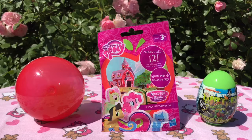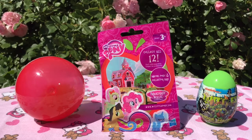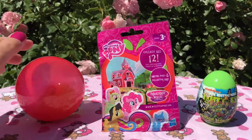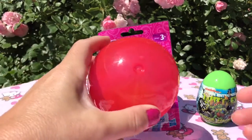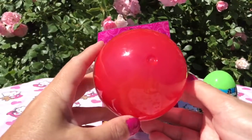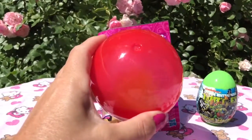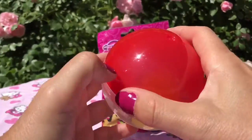We are going to open up the surprises outside in the garden. Okay, so let's get started. Which one shall we start with? Let's start with a big red surprise ball. Wow, this is a really big surprise ball, and let's see what's inside.